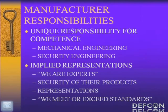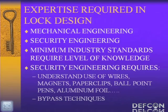When you buy a lock from a company like Kaba, Assa Abloy, Ingersoll Rand, which are the major lock companies of the world, you expect that they know what they're talking about and they know how to design locks. Often, this isn't the case. And the problem is that all of the lock companies always claim we meet or exceed the standards. The problem, as we noted, the standards may not protect you against some fairly non-sophisticated methods of bypass. So expertise is required, mechanical engineering, security engineering, understanding minimal engineering standards when you design a lock. And security engineering requirements means, one, that you test the products against current methods of bypass and that you understand and know what those current methods of bypass are.